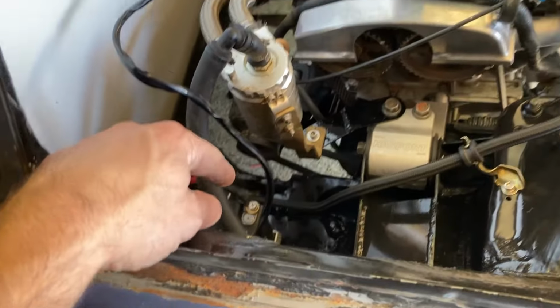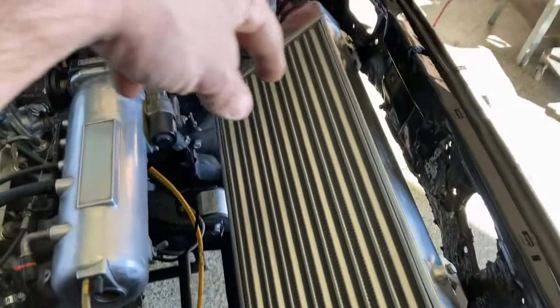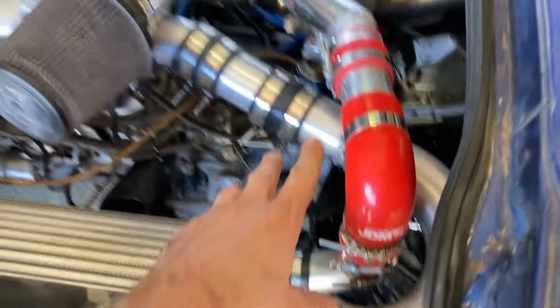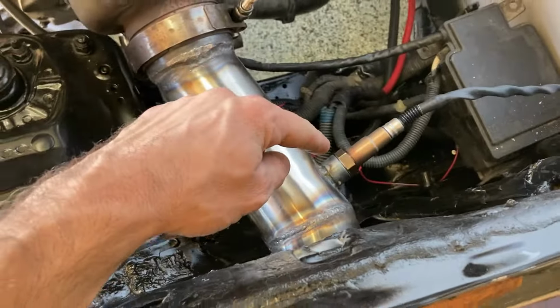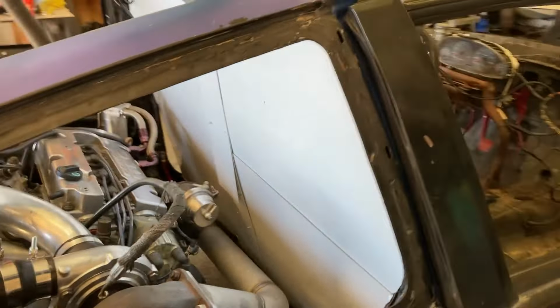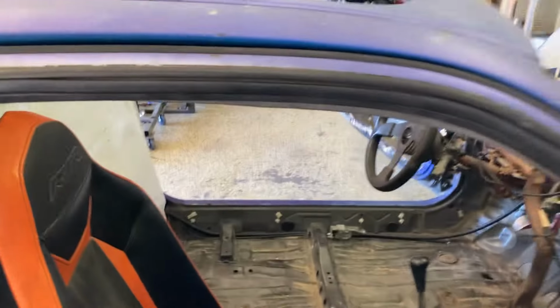I relocated the battery, relocated the catch can, relocated the turbo. I mounted the new intercooler right here. These boost pipes are just temporary for Glamis, so we can test it out. Just put the wide band on right there. Yeah, that's pretty much it at the moment. So I gotta put the seat back in it, and we're gonna hit the road.